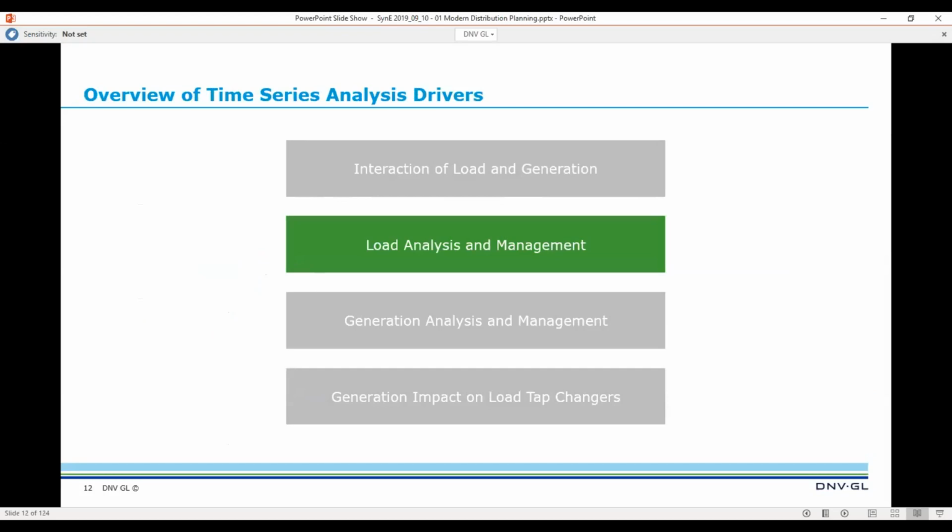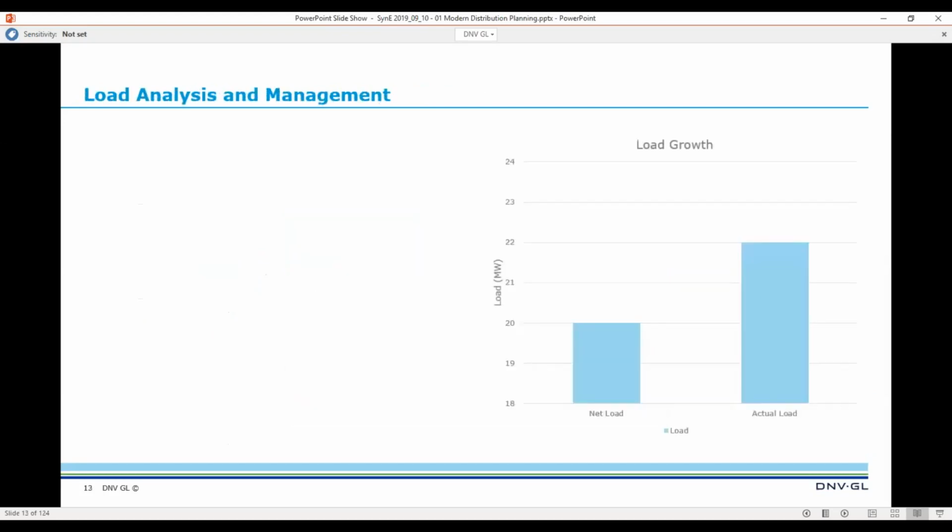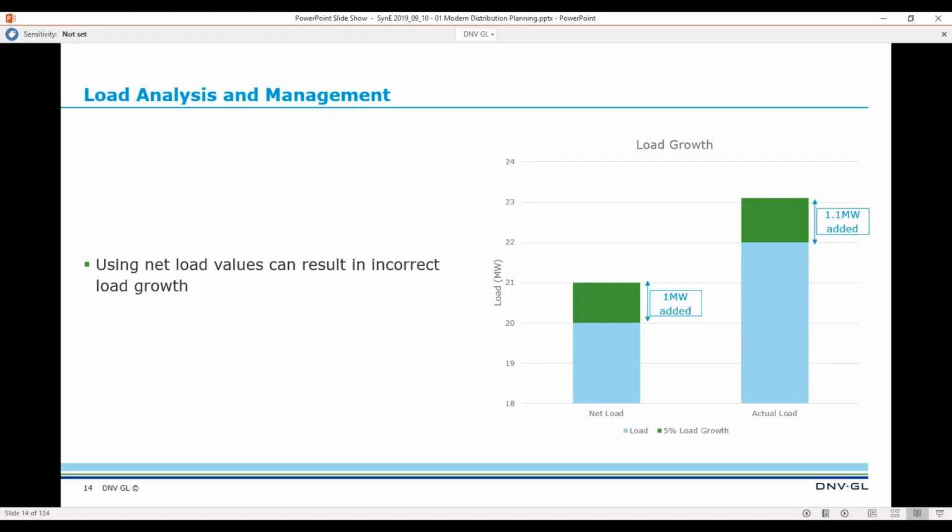So next is on the load analysis and management. So this is taken from the same set of data. So we can see the peak loads from looking at the net load profile was about 20 megawatts. And when we looked at the actual load the customer was using, the peak load was 22 megawatts. So when utilities start to look at multi-year analysis, then we start to look at load growth. And then it's important to know what load we're applying the load growth number to. So if we apply a load growth of 5% on this feeder, if we added it to the net load profile, we'd be adding 1 megawatt, but really we should be adding it to the actual load profile, which is what the customer is using.